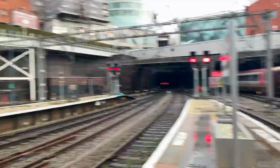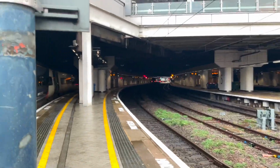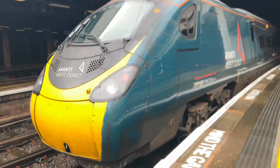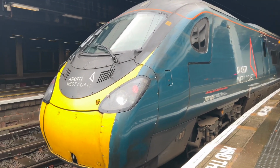1303. And pulling over here is an Avanti West Coast Pendolino. And another CrossCountry Voyager sits down there. Here is my Pendolino that took me from London Euston to Birmingham New Street today. Got me here 5 minutes ago.